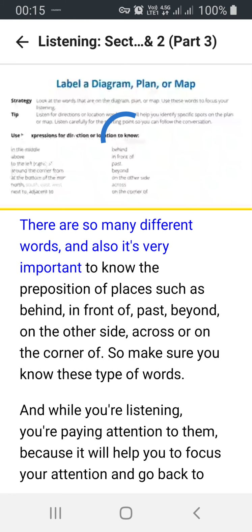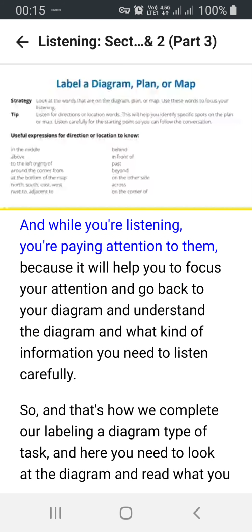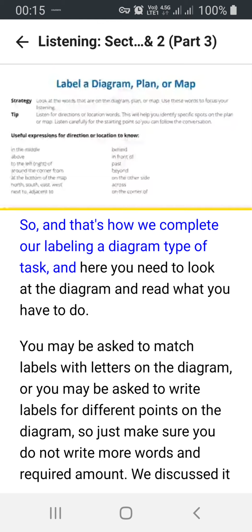There are so many different words, and also it's very important to know the prepositions of place such as behind, in front of, past, beyond, on the other side, across, or on the corner of. So make sure you know these type of words, and while you are listening, you are paying attention to them, because it will help you to focus your attention and go back to your diagram and understand the diagram and what kind of information you need to listen carefully. So, that's how we complete our labeling a diagram type of task.